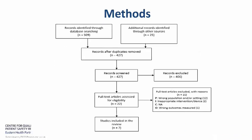This slide is just showing our PRISMA diagram. All members of our research team participated in the screening process and also in the quality assessment procedures. After the removal of duplicates, the combined database searches yielded 402 studies, and an additional 25 studies were identified from hand searching the reference lists of the relevant studies. Title and abstract screening then resulted in 22 studies that were potentially suitable for inclusion, and full text screening resulted in the exclusion of a further 15 studies, leaving 7 studies meeting our inclusion criteria.